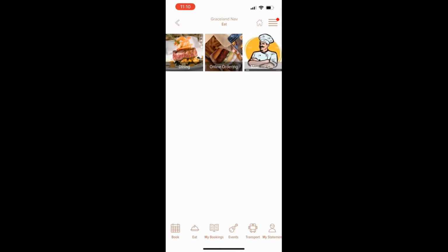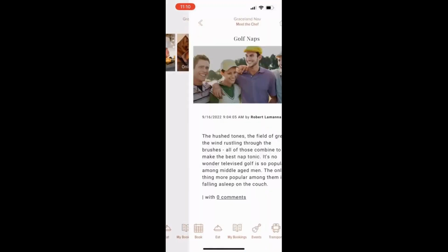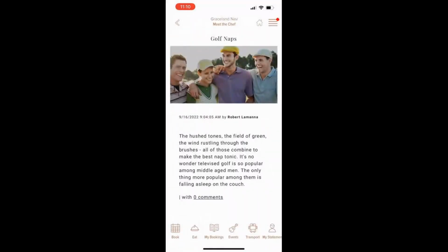And what I mean by having another web page outside of here: with our previous versions of the apps, if I went to click on a link that was not within the Jonas environment, so statements, court booking, the calendar, it was opening up an external web page. Within here, you have the option to keep anything outside of the Jonas area natively within the mobile app. So it doesn't sound like much, but in terms of opening up another browser page, what that would have done is when I clicked Meet the Chef, even though this brings up a blog about golf naps, sounds interesting.